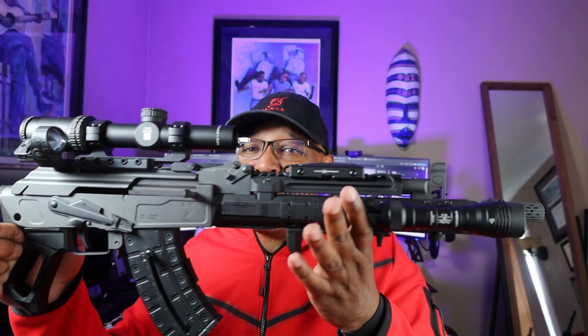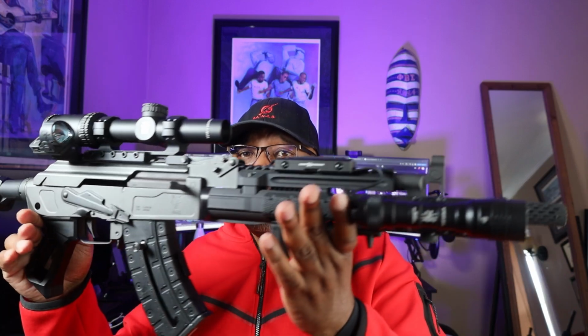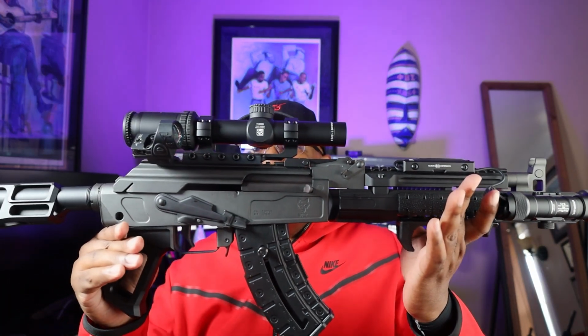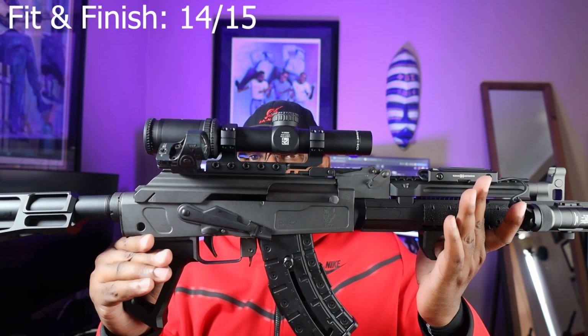All right, fam, to start off, fit and finish. Look, fam. Meridian Defense Volk, there's a reason why they're one of the best AK-47 platforms out there. The quality of the materials they've used, the quality of the construction is rare. It's surprisingly lightweight for an AK-47 platform, and surprisingly soft shooting. So yeah, fam, fit and finish, we're gonna give it high marks. The Meridian Volk is going to earn a well-earned 14 out of 15 points for fit and finish.